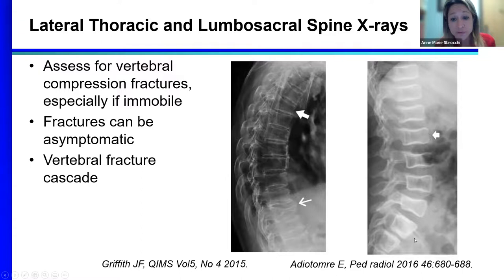And it's really important to start checking them because they can be asymptomatic. And once one starts, it sets off this cascade. So it's very, very important to just make sure that those are done, because once they do occur, they can be very painful.